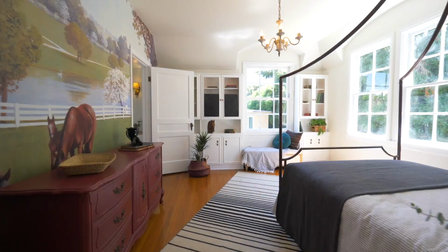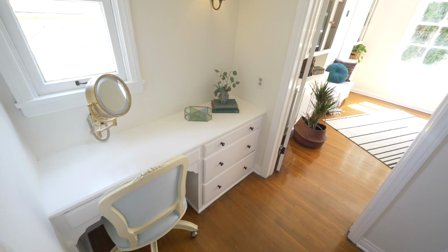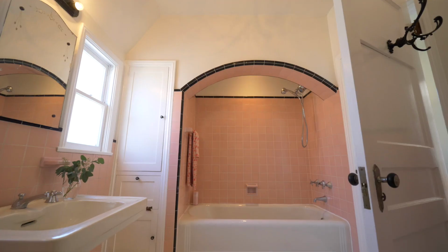Also found on the second floor are 2 additional well-sized bedrooms filled with natural light. Each of the bedrooms has its own dressing room with sizable closets, and each bedroom connects to the Jack and Jill bath.